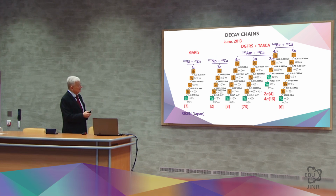Indeed, this is what they look like. This is neptunium-237 plus calcium-48. This is americium-243 with calcium-48, a 4n decay with 5 alpha transitions followed by spontaneous fission. Also, a 3n decay with 5 alpha transitions and then spontaneous fission. And finally, berkelium-249 and calcium-48, where we have 6 alpha transitions before spontaneous fission. The number of events is shown here. We have 2 such events, 3 such events, 73 such events, and so on.